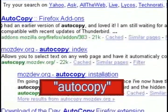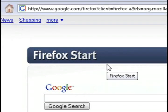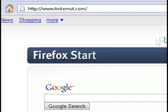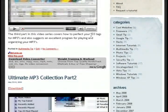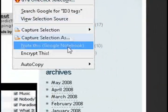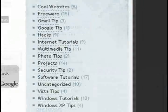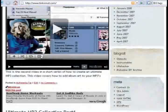All right, the next extension is called AutoCopy. And what it does is after you copy something to the clipboard, it allows you to automatically paste it into either the search bar or the URL bar. As an example, I've just gone to my website, and I'm going to highlight ID3 tags and select copy. Then I'm going to go to AutoCopy and select paste to search bar, and it's going to automatically send it to the search bar.